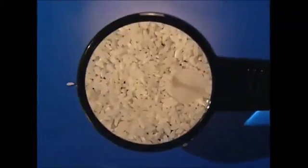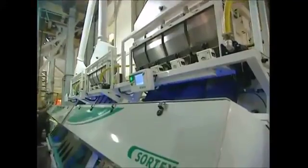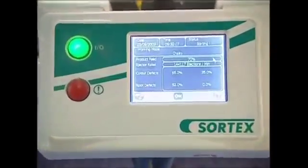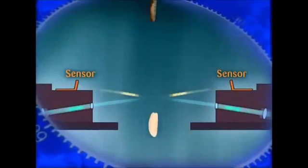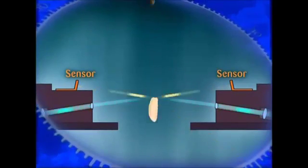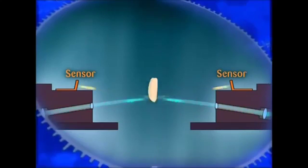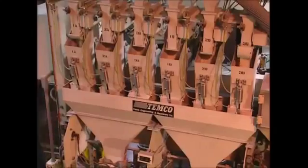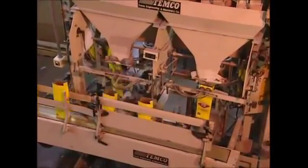There will always be some cheeky brown rice that makes it through, so every grain passes a laser scanner. Any not quite white enough is detected and quickly dealt with by a jet of air. All that remains is for the rice to be weighed and bagged for its journey across the world.